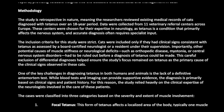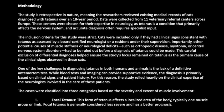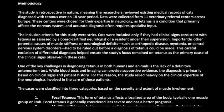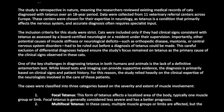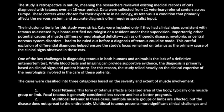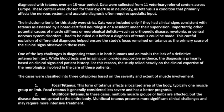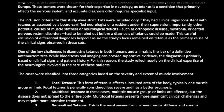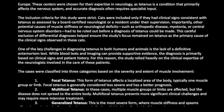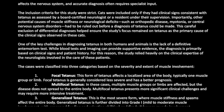The inclusion criteria for this study were strict. Cats were included only if they had clinical signs consistent with tetanus as assessed by a board-certified neurologist or resident under their supervision. Importantly, other potential causes of muscle stiffness or neurological deficits, such as orthopedic disease, myotonia, or central nervous system disorders, had to be ruled out before a diagnosis of tetanus could be made. This careful exclusion of differential diagnoses helped ensure the study's focus remained on tetanus as the primary cause of the clinical signs observed in these cats.